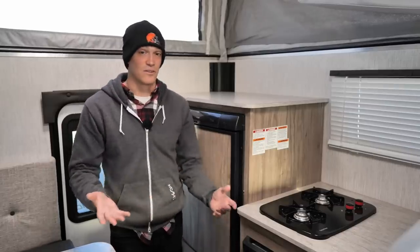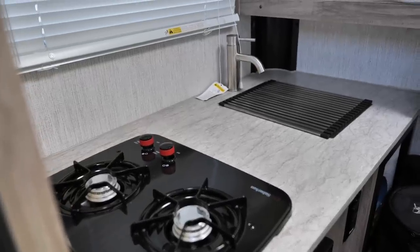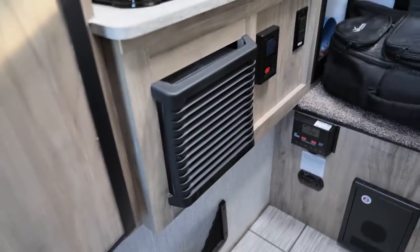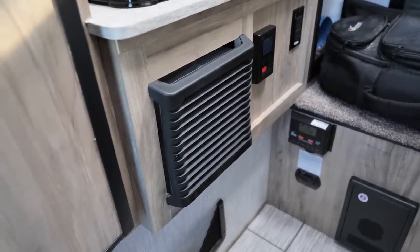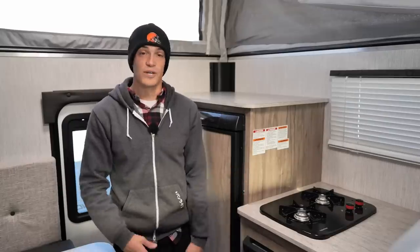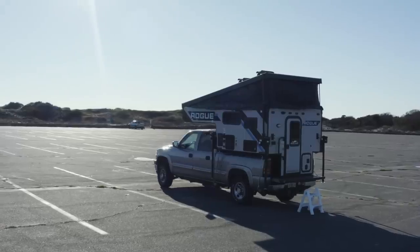But yeah, that all being said, there are a lot of things that run on propane in here, between the fridge and the stove and then the on-demand hot water heater that I showed after surfing. And then there's also a furnace in here as well, which has been amazing. I mean, being able to turn this thing on even when it's 29 degrees outside, it's pretty nice. Keeps things really cozy in here, and it's something that I'm going to be using.